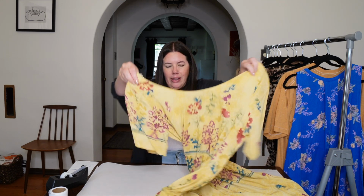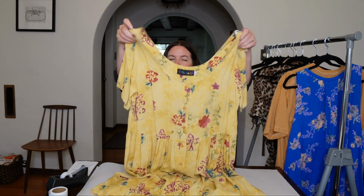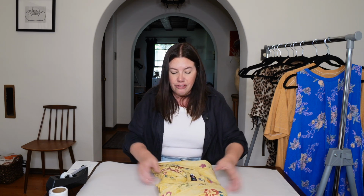Also, I could barely read it on the tag, but it is still vintage. It is 90s. It is cute as heck. It's kind of like a little bit of a batik print. It's a size large, little sundress with a button front. Let me get this folded here. And it is in fabulous condition.